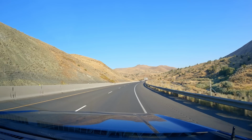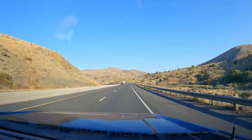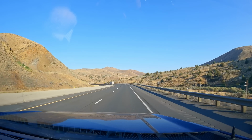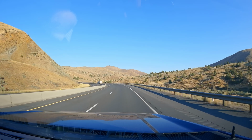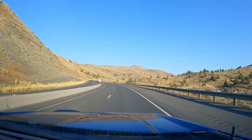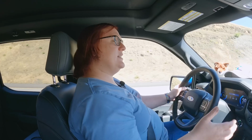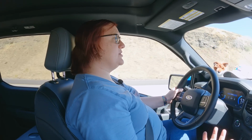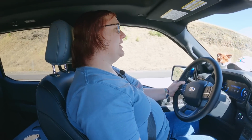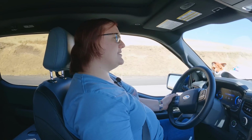Now, we've pretty much broken the back of today. We've got 195 miles before our hotel. And so we can just enjoy the afternoon drive. Because the truck has been far more efficient than I thought it would be, we've actually been able to spend less time charging, and we've been able to drive a little bit more quickly than I feared we might have to. So this is good.